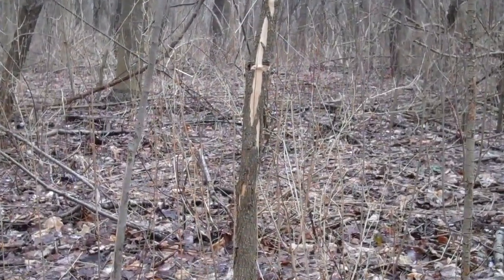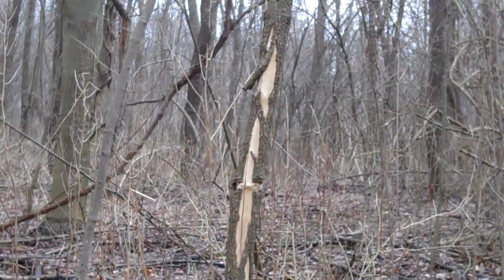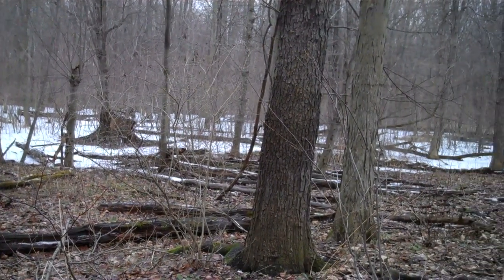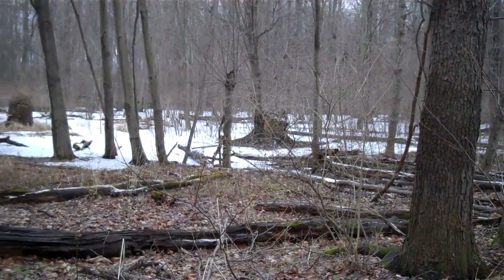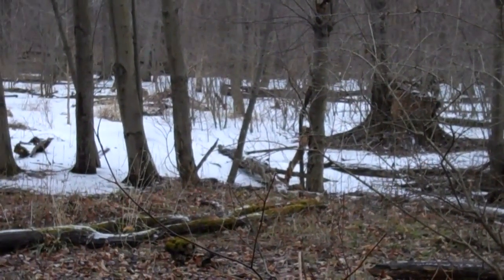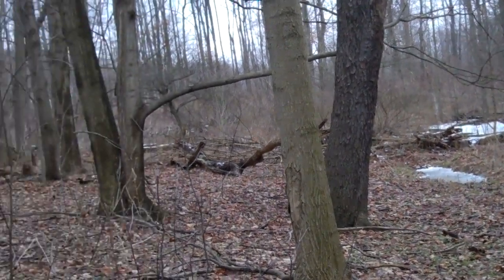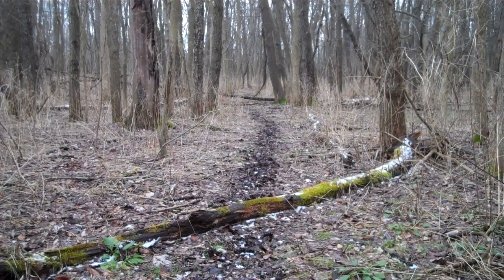Here's a rub, guys. That's what you start looking for. They get itching on them. They start knocking them off. There's some more swampland. See, this is a real active deer trail, guys.